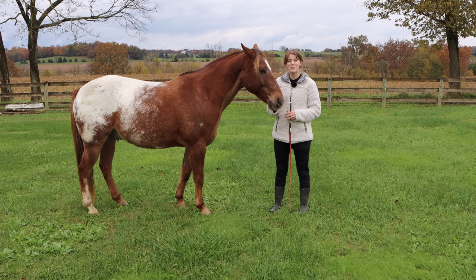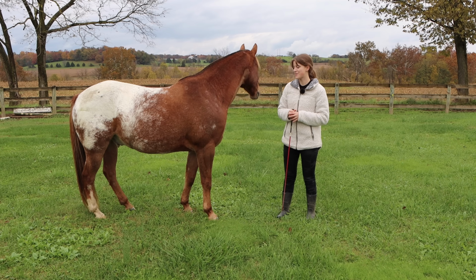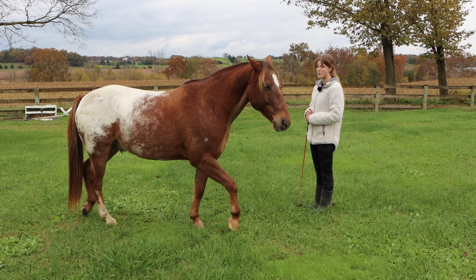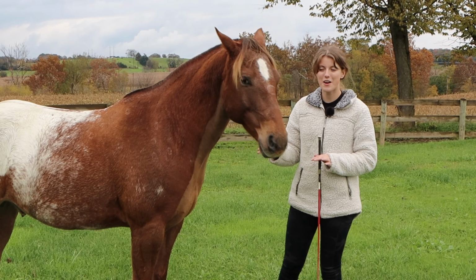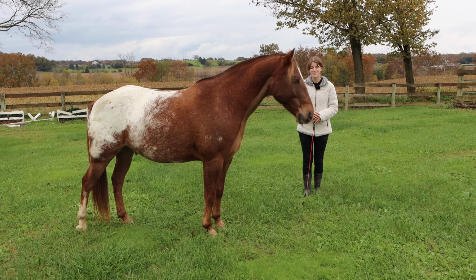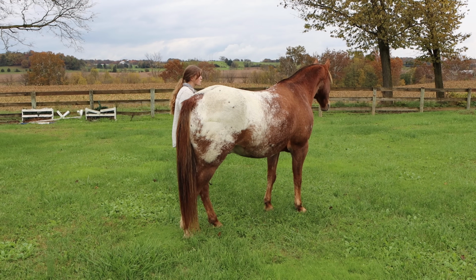To start follow the leader with my horses, I like to start with just a few steps. I'll go backwards and see if I can get him to step towards me. Hey, come here. Good boy. So that's where to start. If you're just working with your horse off the lead, this is an easy game. I can kind of change my direction and see if I can get him to turn. Hey, come here. Good. Come on.